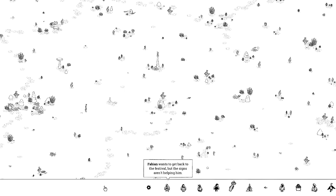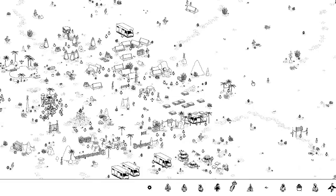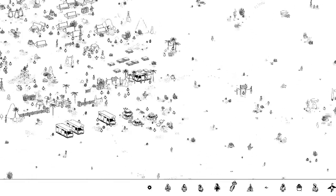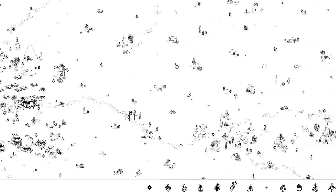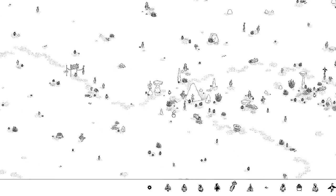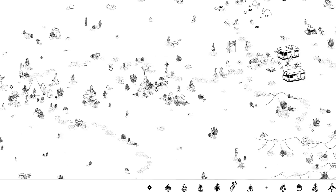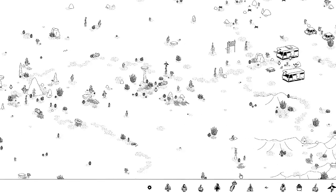Let's get started. So, Fabian wants to get back to the festival, but the signs aren't helping him. So we've got to look for a person. So there's the festival. But the signs aren't helping him. So we'll look where there's some signs and just see. Look at the people that are there. Signs. Oh my. Why is there somebody on a flying carpet?